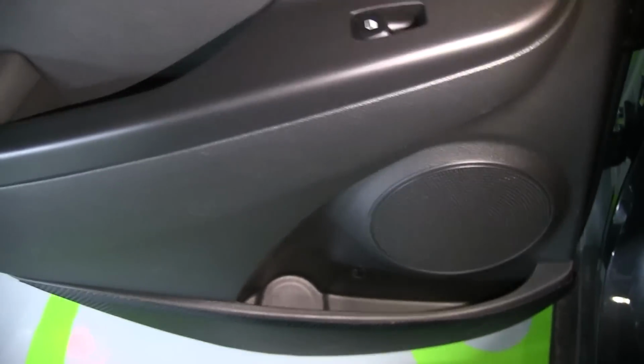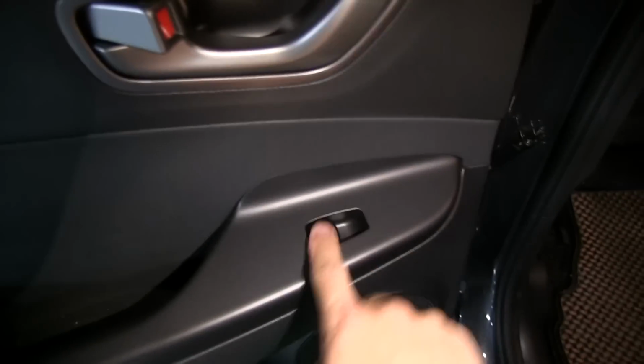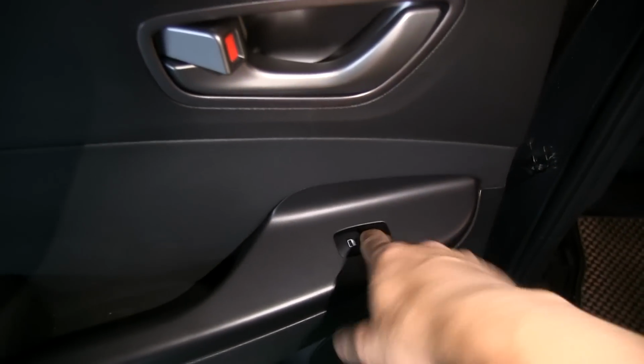So let's check out the door. In Kona you have, I would say, a fairly big door pocket. You can put a bottle there, right? And then you can put some other stuff in the side room here. And then here you have this small pocket for some other stuff. And as for material, it's just hard plastic, soft, hard, and then this is for controlling the window.